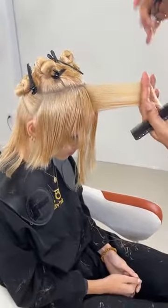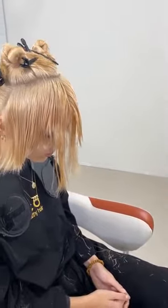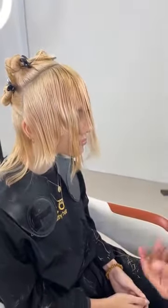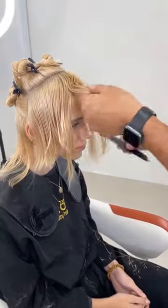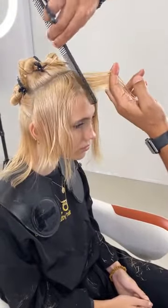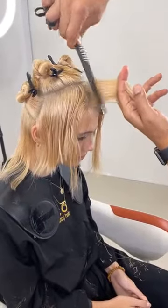All right, and then we're going to work from that point and layer it through, and that will give us much more softness through the fringe than just cutting it bluntly. Okay, we're going to do that for the next section as well, and we're going to keep everything at 90. So we're not going to over direct. Look down for me again, thank you. Okay, body position is key.